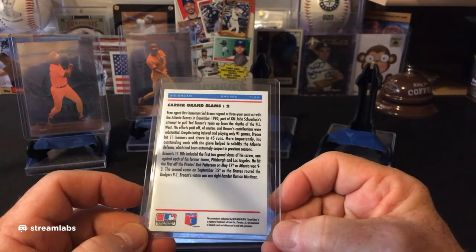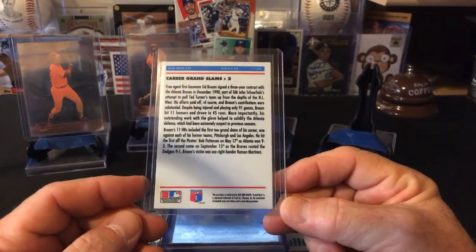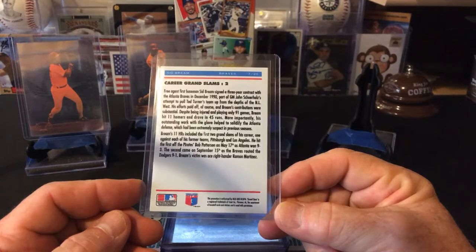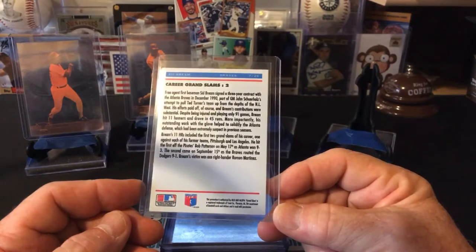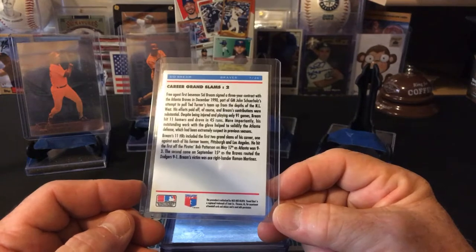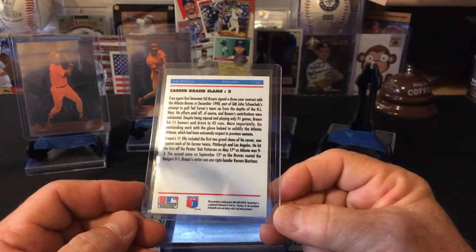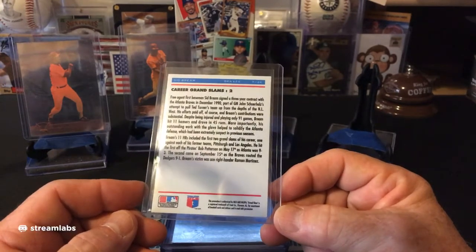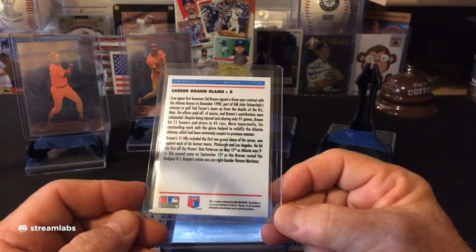Free agent first baseman Sid Bream signed a 3-year contract with the Atlanta Braves in December 1990, part of general manager John Schuerholz's attempt to pull Ted Turner's team up from the depths of the National League West. His efforts paid off, of course, and Bream's contributions were substantial. Despite being injured and playing only 91 games, Bream hit 11 home runs and drove in 45 runs.